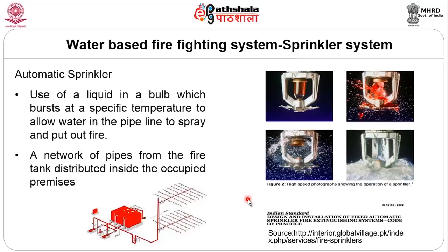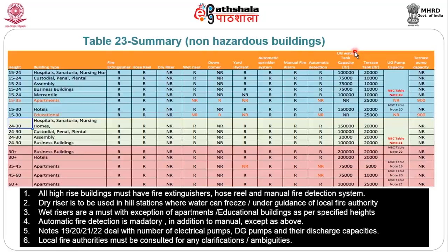So this is a table summary which gives basically what the requirement is: whether I can use a dry riser, whether I need to use a wet riser, whether I need to use a downcomer, what the capacity of the tank in liters is, what the capacity of the terrace pump is, and what the capacity of the pumps is. So this summary helps you to understand what kind of equipment should be available.